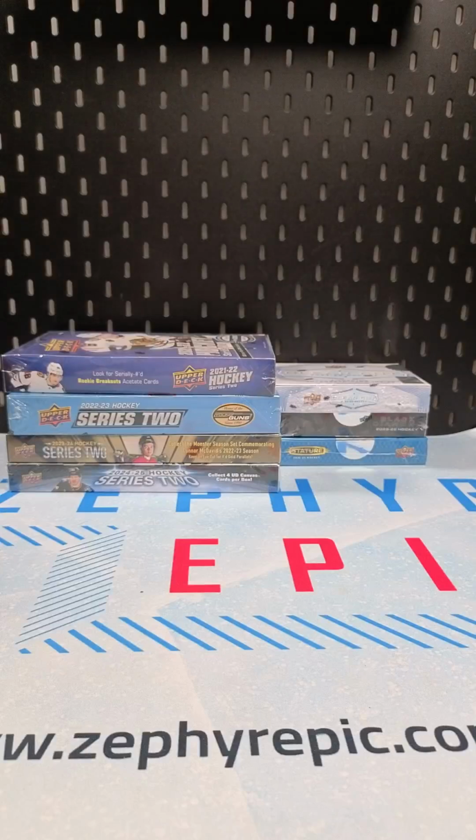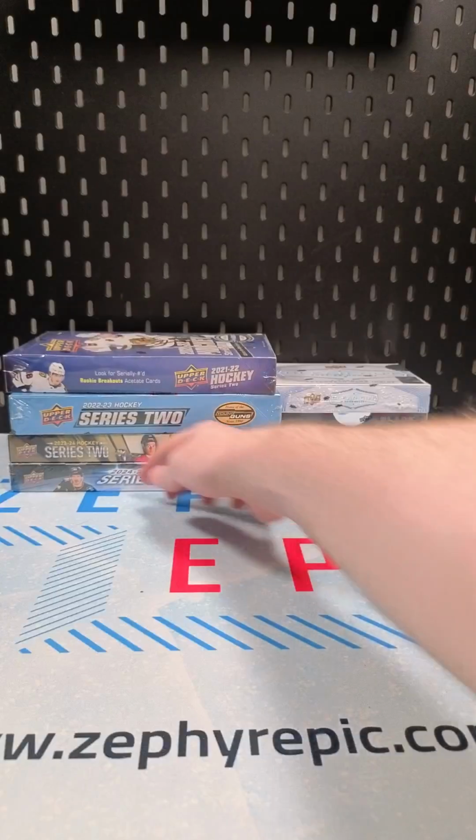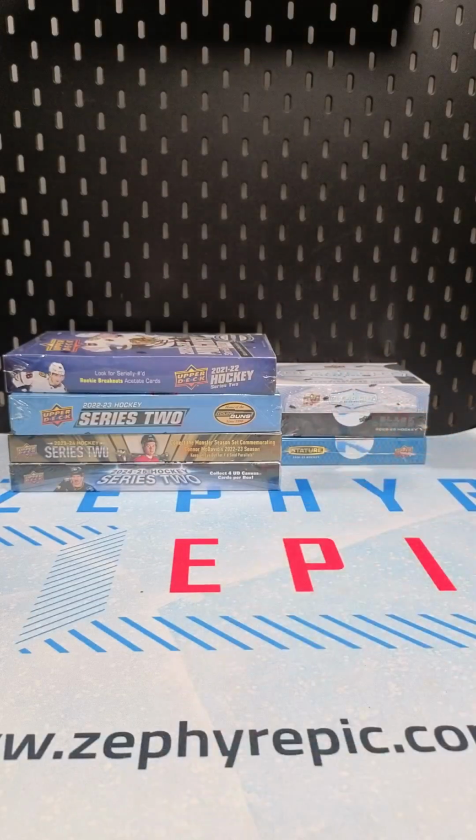Group break number 616. Today we have another Young Guns mixer. We got 21-22, 22-23, 23-24, 24-25 Series 2 with 24-25 Clear Cut and Stature, and 25-26 Black Diamond. Here are your teams.